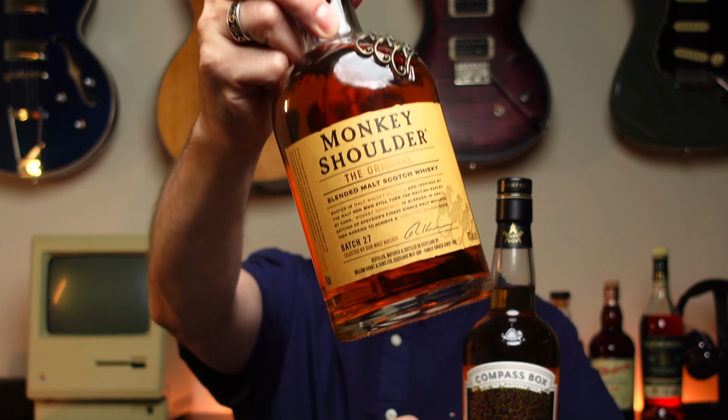Yeah, it's a little bit spicier. So if you're brand new to Scotch and you're not used to that wood spice, this may be a little bit too intense for you. So start out with the Monkey Shoulder and get yourself into Scotch first, and then try this Compass Box. Great whiskeys. In fact, if you like smoky whiskeys, their Peat Monster is a great choice.